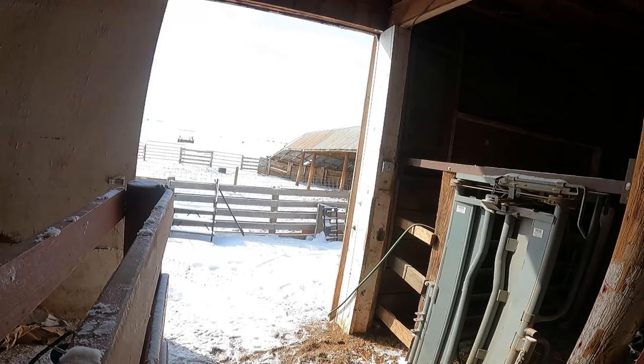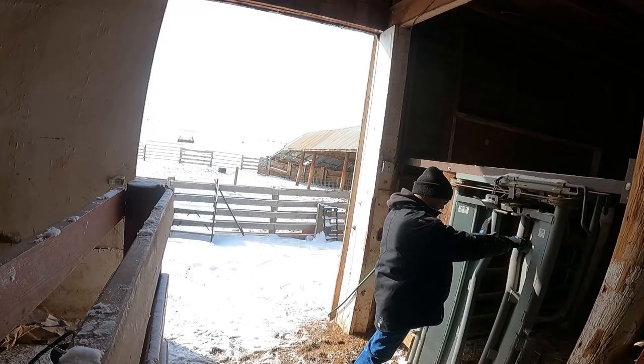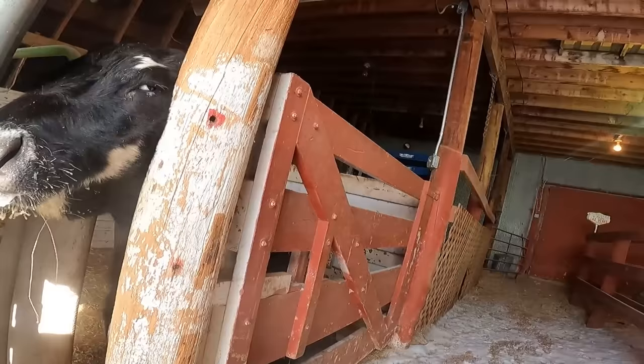Hey girl. Okay. All right, so we got her in the barn. There she is. Not a happy camper at all. Peacock, what are you doing, bud? Hey, what are you doing? Knock that off. Hey, now is your head stuck in there? Really? There. Jeez Louise.